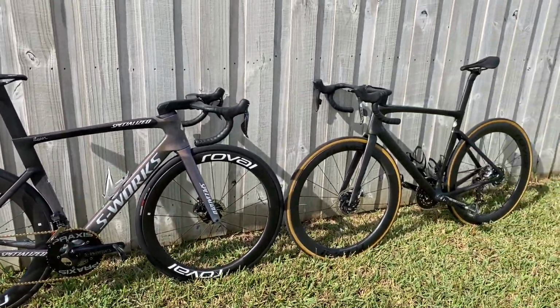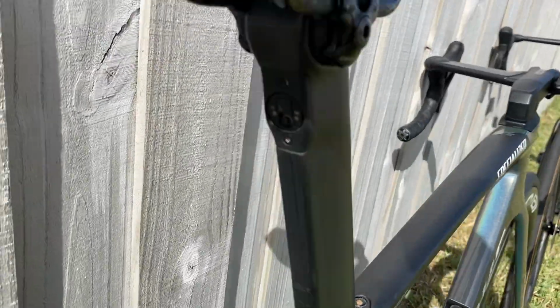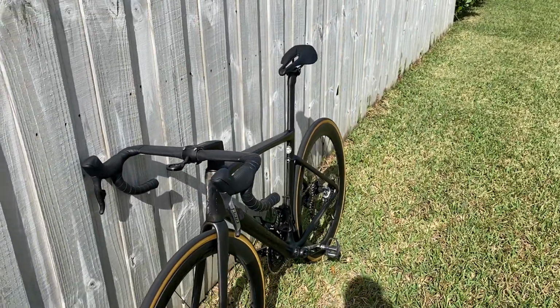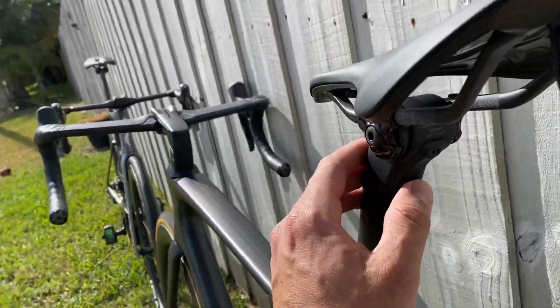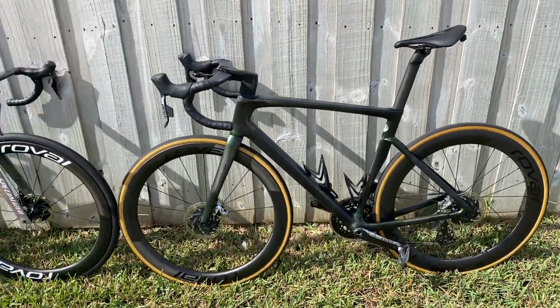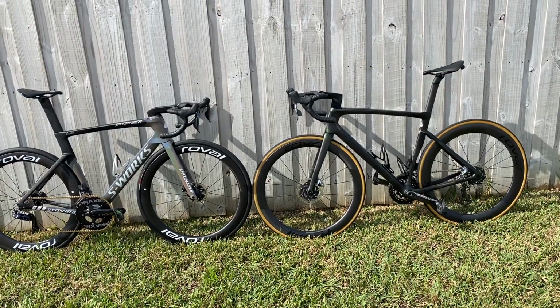Another thing on the bike that they did carry forward was the C-post. This is integrated on the Di2. I know on his model they did make it in a Shimano version. It would be integrated back into here, but since he's got SRAM Red eTap, the battery's just on the front and rear derailleurs, so we're not really going to notice much on that. But that's pretty much it for both bikes.